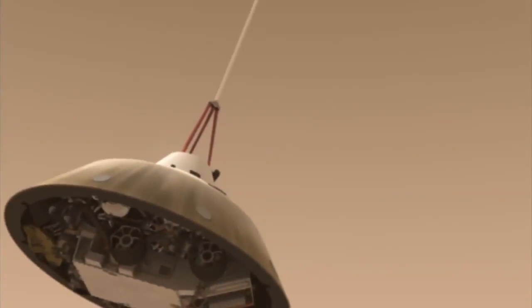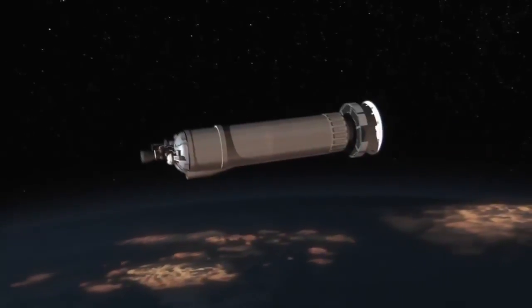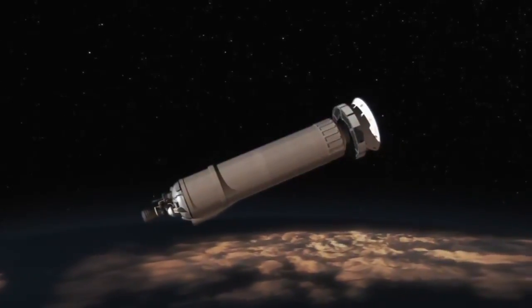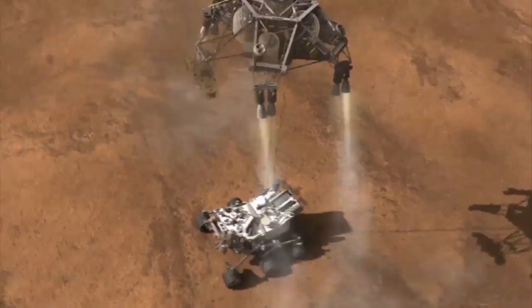Basically, this thing's a transformer. It starts as a pancake, opens up, and you've got six wheels, you have a mast, you have all kinds of protuberances coming out of it. And it's all got to work right the first time. It's got to survive a rocket launch, and it's got to get skyhooked onto the surface of Mars. You've got to think of MSL as more than just a rover.